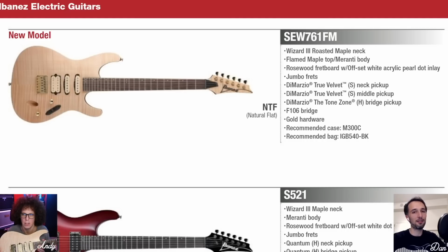They could have applied any color, but I really like those reduced looks and the matching headstock, of course. So that's pretty cool. And again, like you mentioned, with the Tone Zone pickups in the bridge position and two True Velvets in the middle and neck, you can't go wrong with that. And again, we're talking about a good price point.